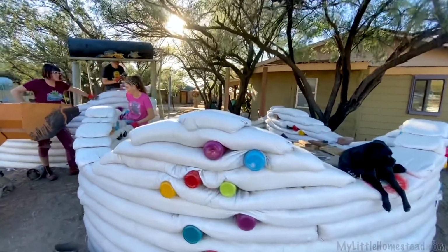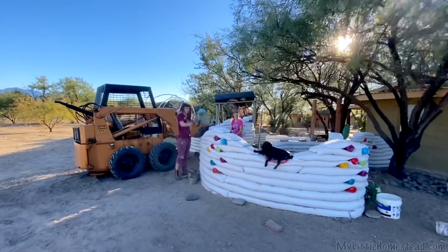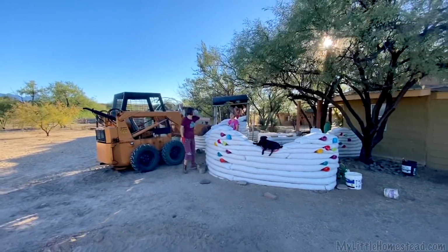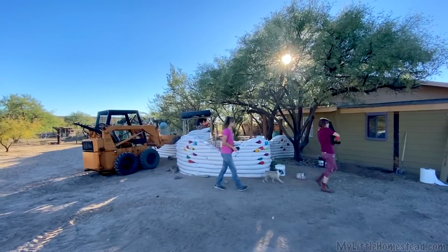Oh my gosh, guys. Not level. Does this look even to you? We need to get the tamper out, boys. We got a lot to get down. Hey guys, I think that's it, huh? I think so.